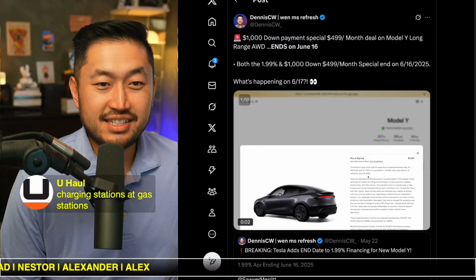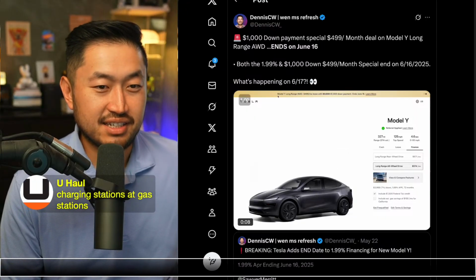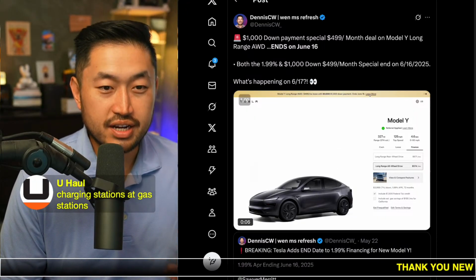Charging stations at gas stations. Yeah, I guess we could see level 3 charging stations at gas stations, but really level 2 everywhere is the way to go.